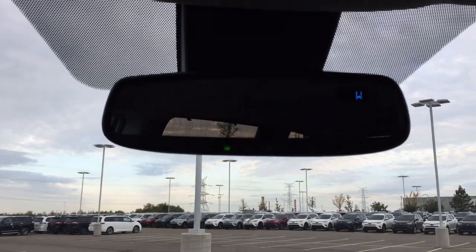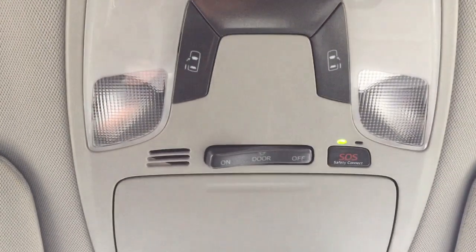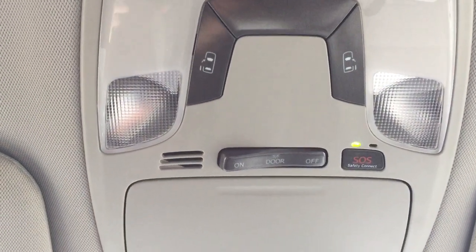Now, if we take a look up top here, you have that auto-dimming rearview mirror with integrated garage door opener and digital compass. And at the very top here, you'll find your SOS Safety Connect. And then you'll also have your open and close for your power sliding rear doors.